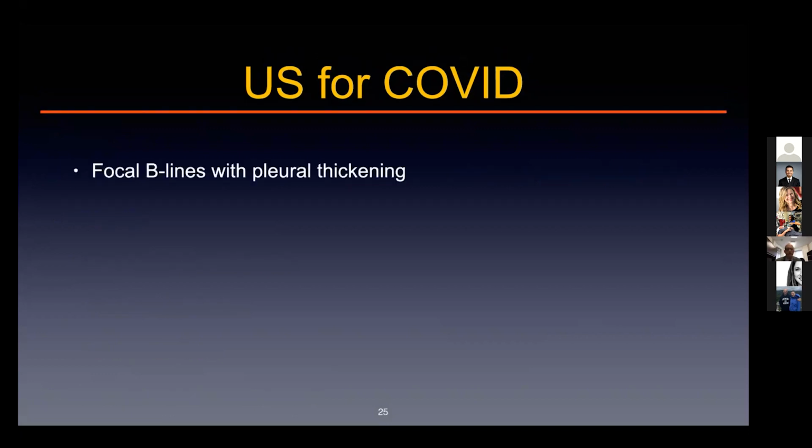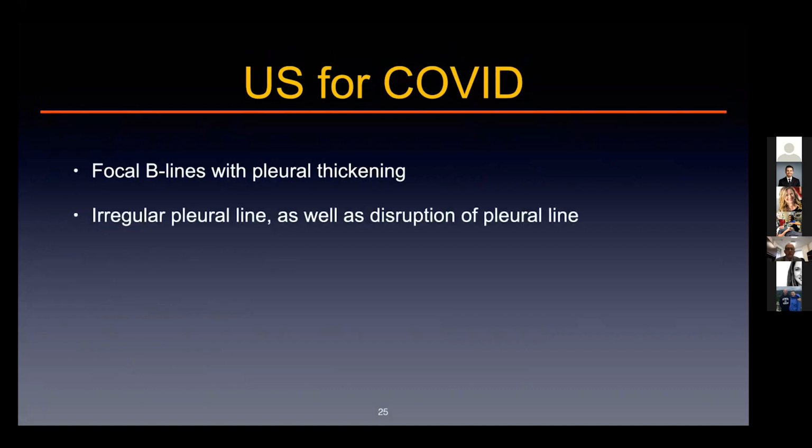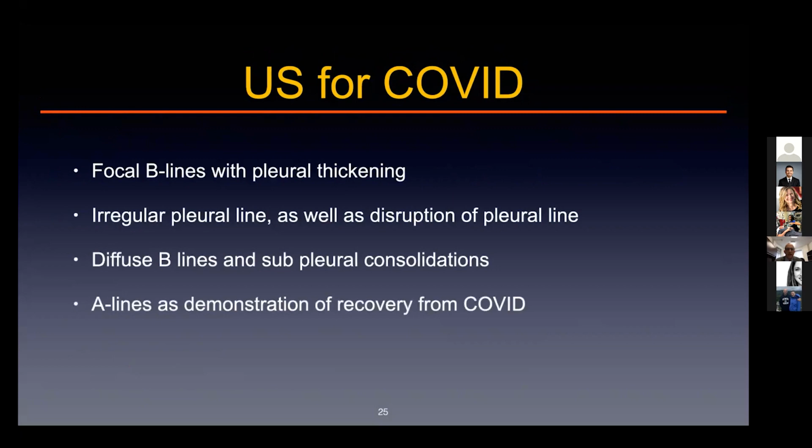So what are we going to look for? We're going to see focal B lines with pleural thickening. We're going to see an irregular pleural line, as well as disruption of the pleural line. As the disease worsens, we're going to see diffuse B lines and subpleural consolidations. When the patient starts to improve, we'll see A lines.